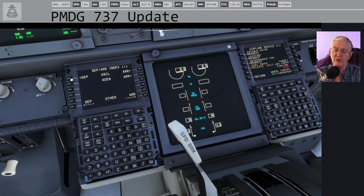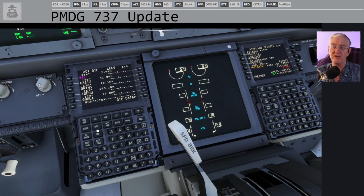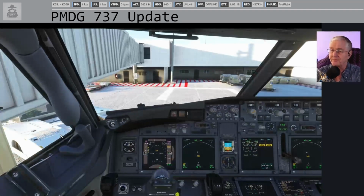Let's go and do departure and arrival. And we are departing off of 28 right, as usual in the morning here. Come on out over here. Our arrival is going to be 16 right, Flatiron arrival, tofu, via Tishner, and execute. And there you go. It's that easy to get your flight plan in. The only other thing that sometimes changes is your cruise altitude. So you're able to concentrate on learning how to fly these amazing airplanes. And that's the really cool thing there.